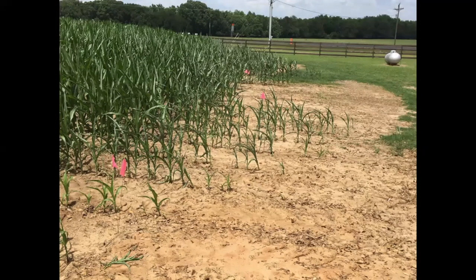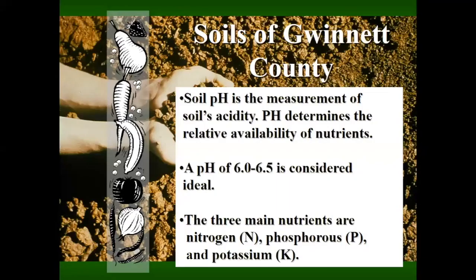This is showing you the very edge of where the water is coming. So the corn on the outside is not getting as much as it is further inside. So you can see where it's not growing as quick, not growing as prolifically.